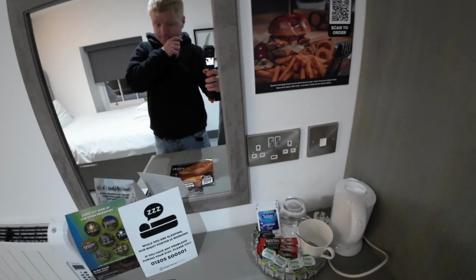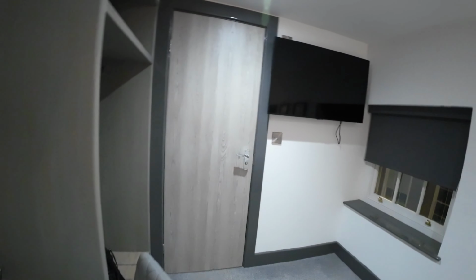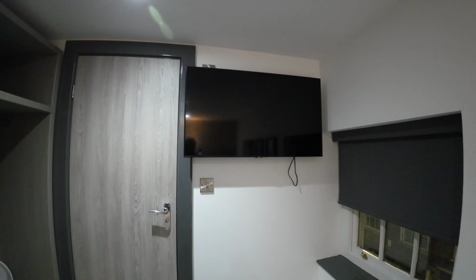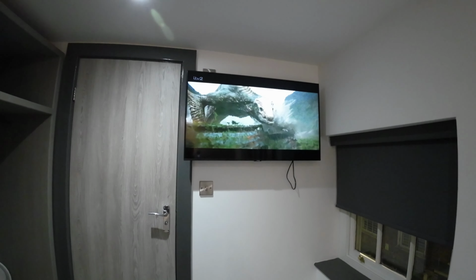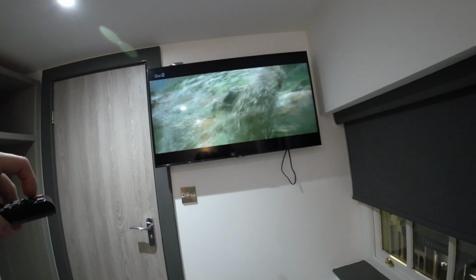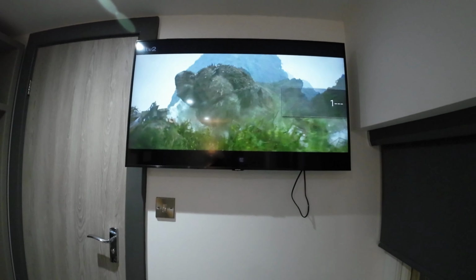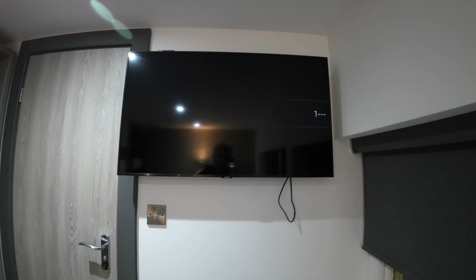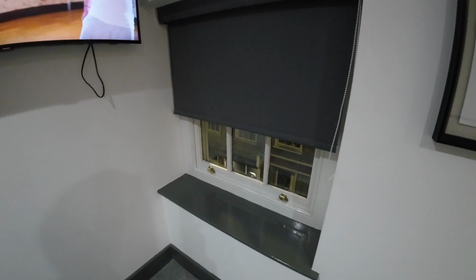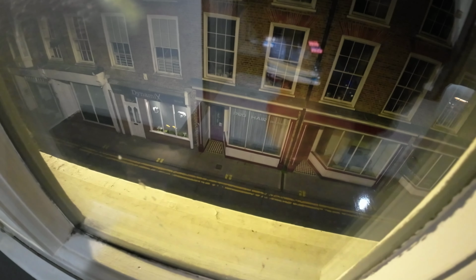Two more plug sockets with a USB. A lovely mirror. The TV last night was very slow. Hopefully this one's better. Yep, TV works. Your view outside.